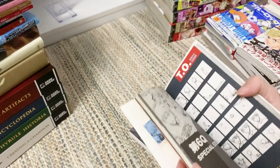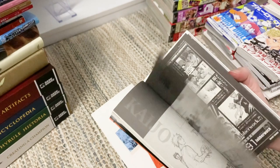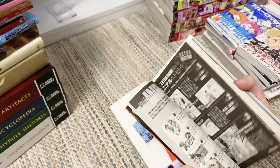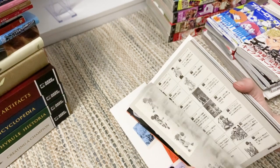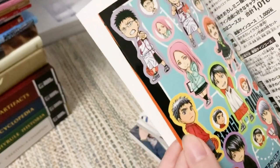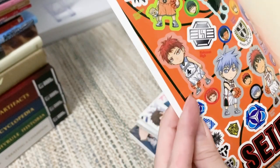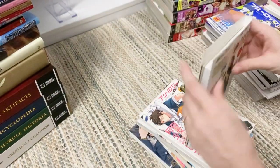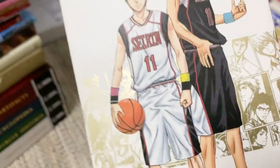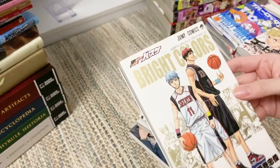And after the color pages, there's some character pages, and then some sketches, a little extra chapter. And then a couple sticker pages. I don't have the nerve, though, to actually use any of these, though. So they're just part of the book for me. But Kuroko's basketball, bright colors.